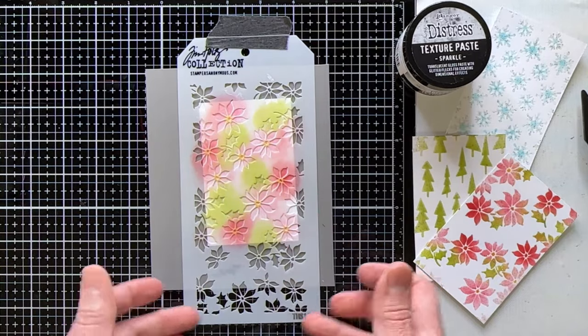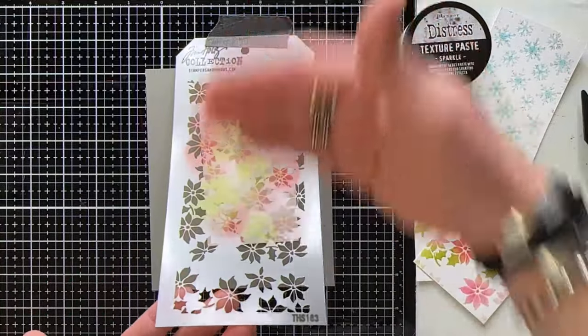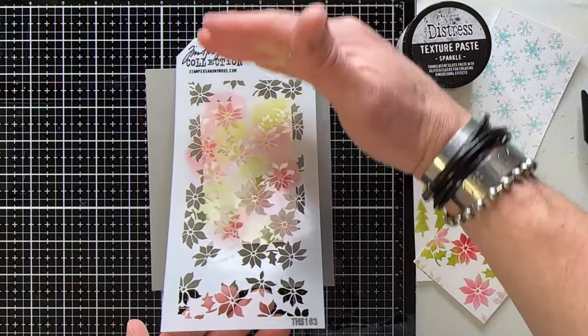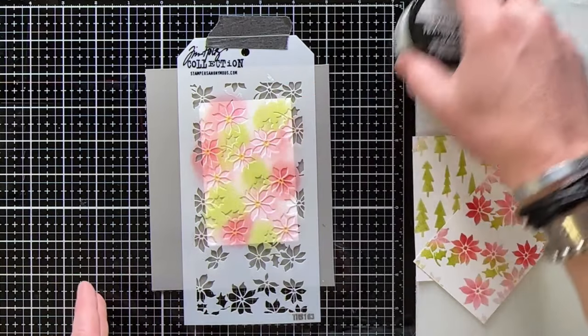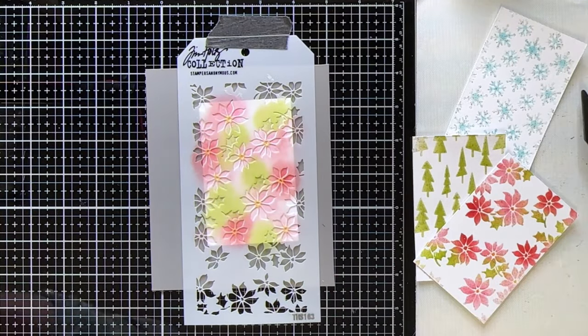Now we have ink on our stencil. If I lift this up, you can see there's ink on the stencil. Ideally, I don't want that ink on there because if I take my paste and start applying it, the paste is going to grab this color and move it. So that means that green is going to go into the pink. It's just going to start making a muddy mess. Could you lift this off and do all that? Yes, you can. You have a lot of options.